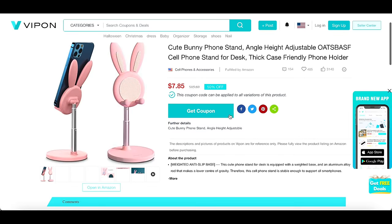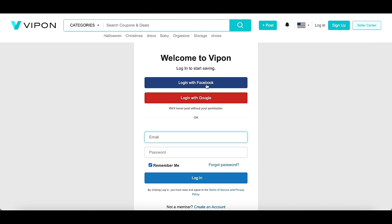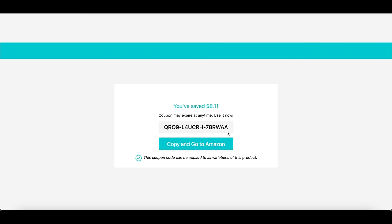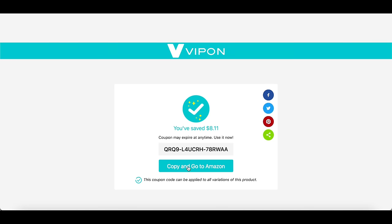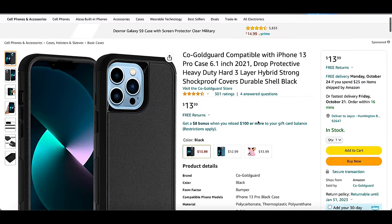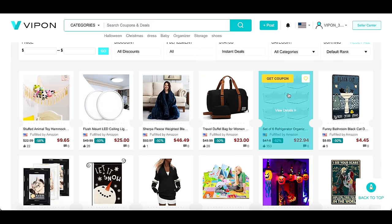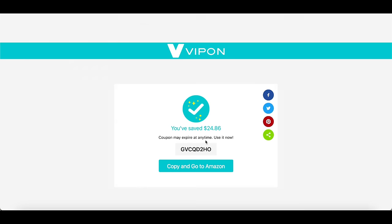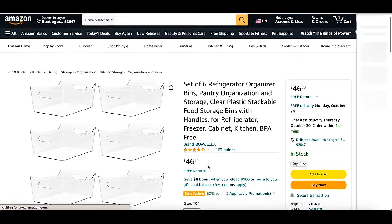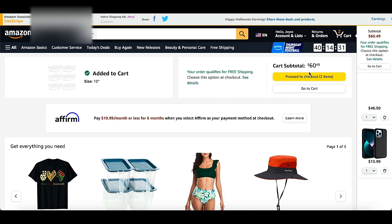Let me show you an example. As I told you, they have so many deals, from Christmas dresses, baby organizers, storage, shoes, nails. So I'm looking into organizers. When you sign up, you can log in with your Facebook or with your Google. I chose to log in with Facebook. Then I wanted this phone case also. When you click, it will take you to copy and go to Amazon. It will redirect you to Amazon. Sorry, my Wi-Fi is very slow. So when it gets you here, I'm just showing you an example so you can see how these codes and coupons work. You say add to cart, and then it takes you here. I want to add more, so I'm looking at this set of refrigerator organizers and I want them. Click on it and it will copy and redirect you to the Amazon site.